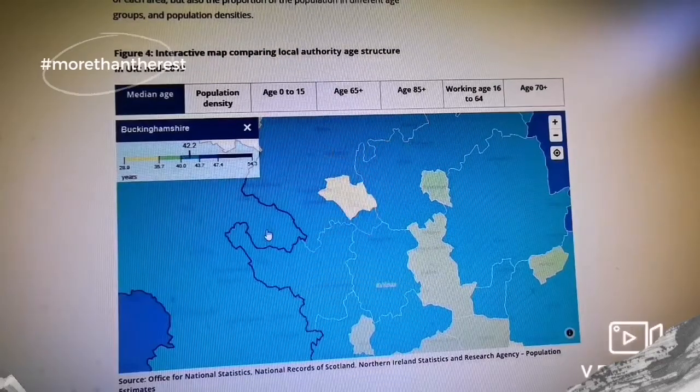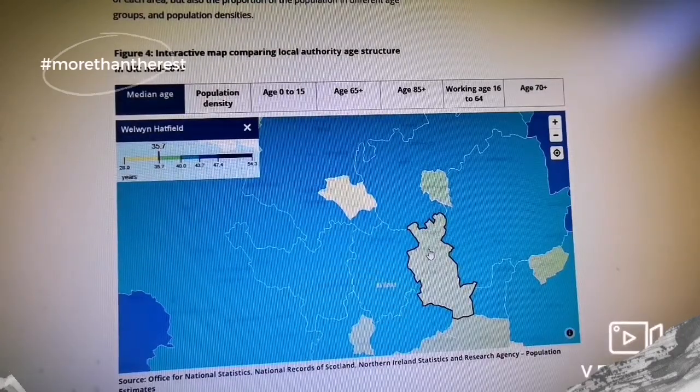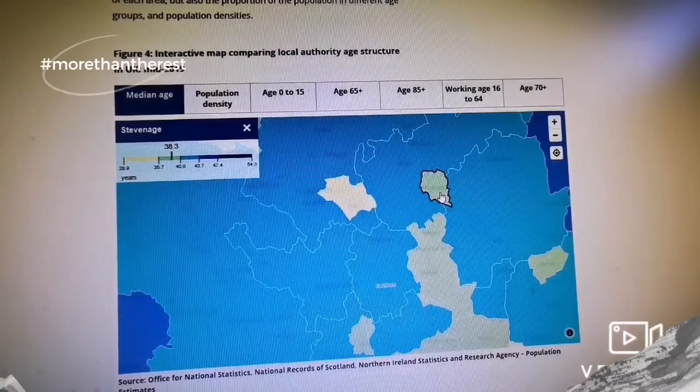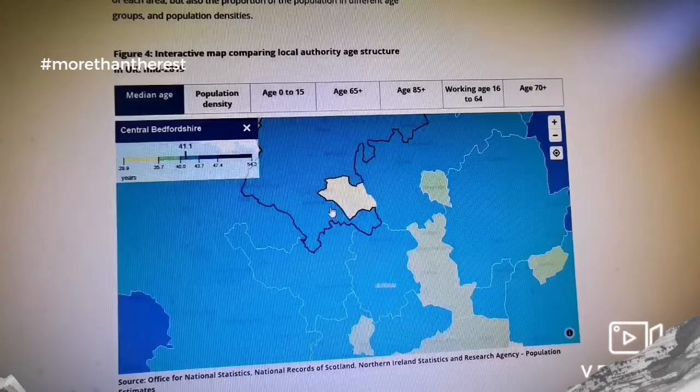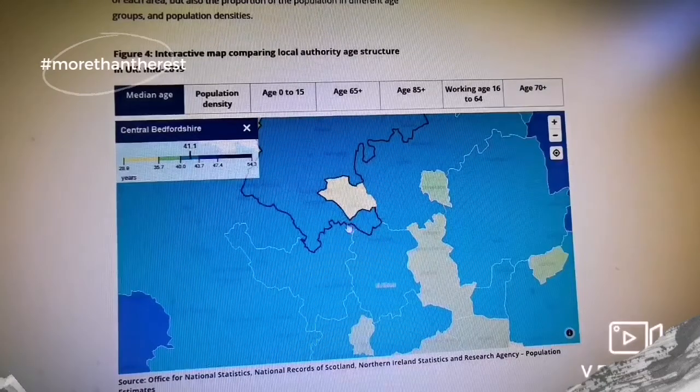42, 41, 42, 40, 41. Then you travel over to Welwyn and Hatfield, it's 35 is the average age. And Stevenage is 38. What do we think the average age is in Luton? It is 34.6. So, an average of about 6-7 years younger than the surrounding areas.